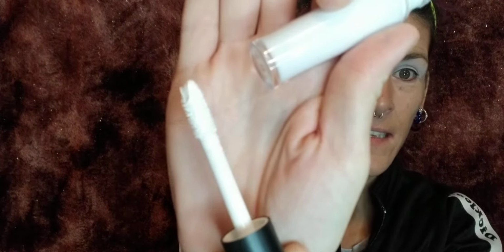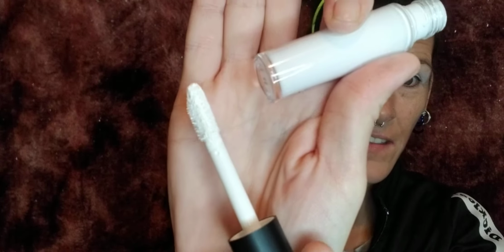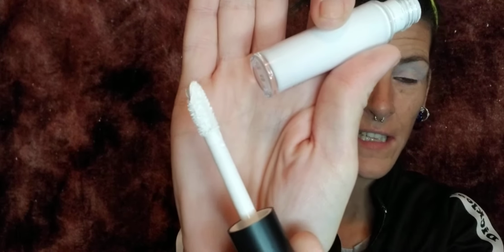It's got like the best applicator tip on it. It's a huge doe foot. It's perfect for getting in.